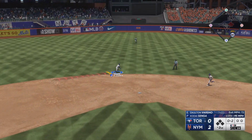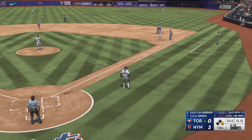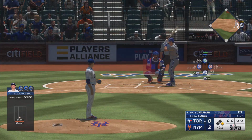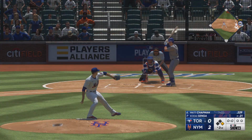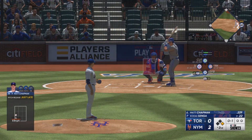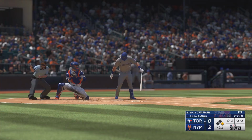Up the middle. Oh, no, he threw it home. It doesn't really matter where you are in the lineup. Your job is to get on base and try to start a rally if you're leading off an inning. So an infield single does the job right there. Now we'll see if they can make something happen. Varsho aboard here at first with nobody out.